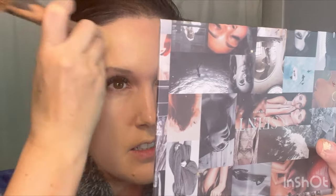Even mixing these two together, I still feel very orangey. And I'm not missing the liquid. It's just not blending. It's very much breaking up, showing pores. It's heavy coverage, very full coverage.